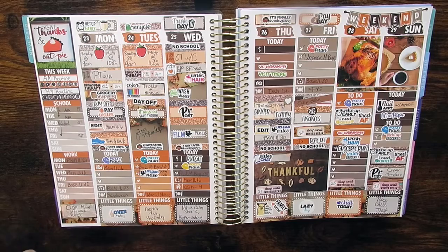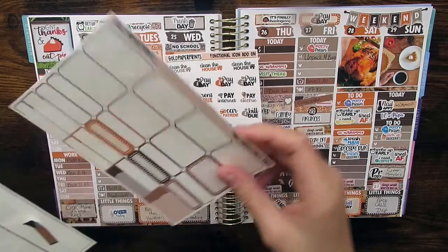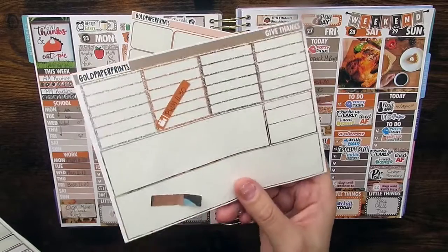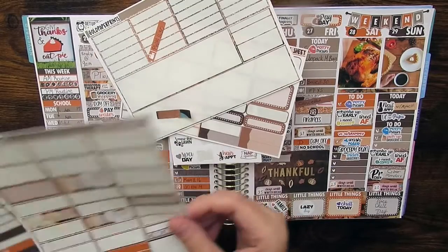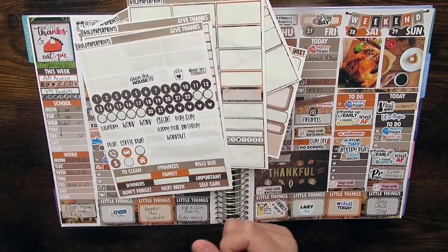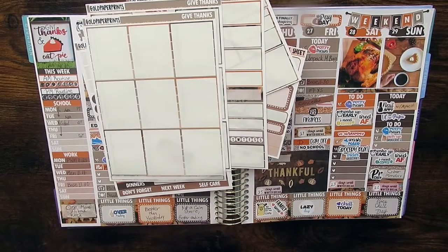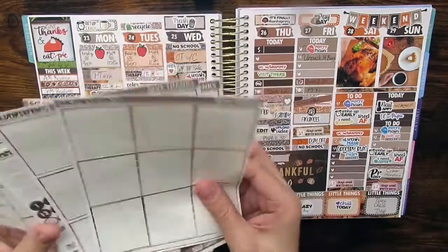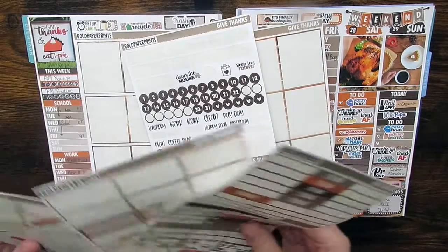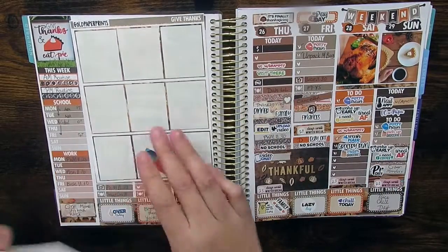Here are the leftovers. Functional icon, half box. This was the bottom washi with glitter headers, functional sheet, little things with headers, decovers, whatnot, full boxes, and full ombre heart check boxes. So I used quite a bit. I definitely used all of those and quite a bit of everything else. But yeah, that was my week.